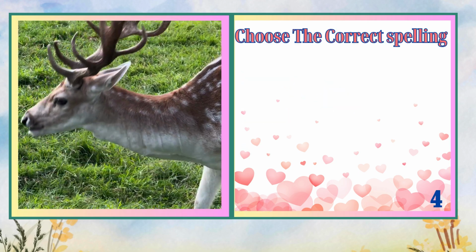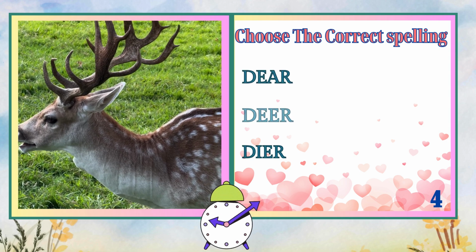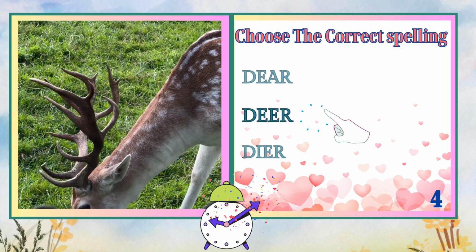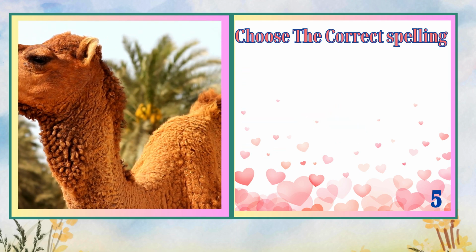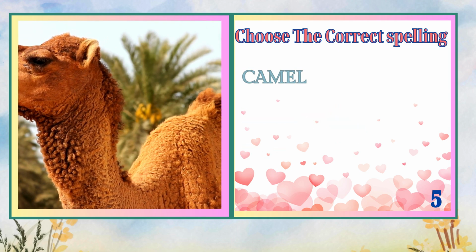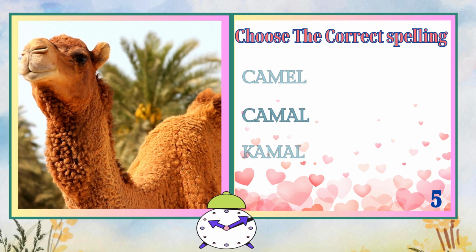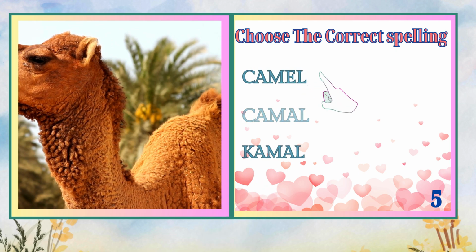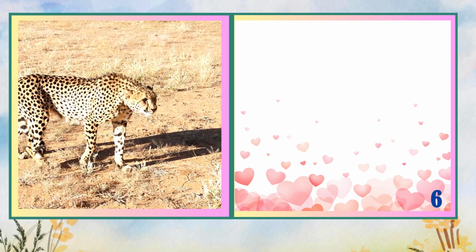Choose the correct spelling. Correct answer is deer. This animal can go days without water. What's the correct spelling? Yes, it's camel. It has spots and runs fast.